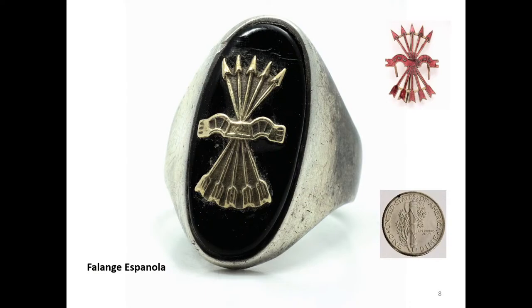this is the idea: a bundle of arrows is stronger than a single arrow, and the cross piece is known as a Gordian knot, and it's got some other religious connotations. It's similar to our silver dime some years ago. We have a fasces on there, a bundle of rods, it's stronger than a single rod.